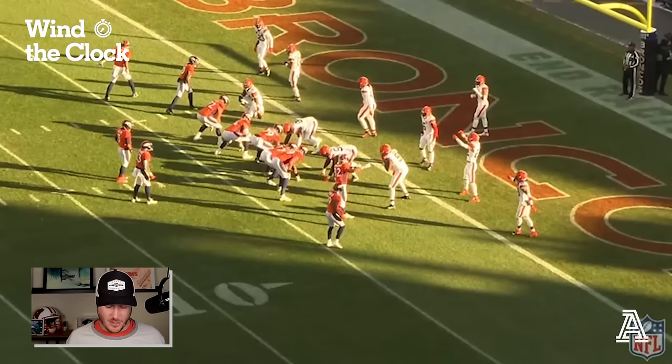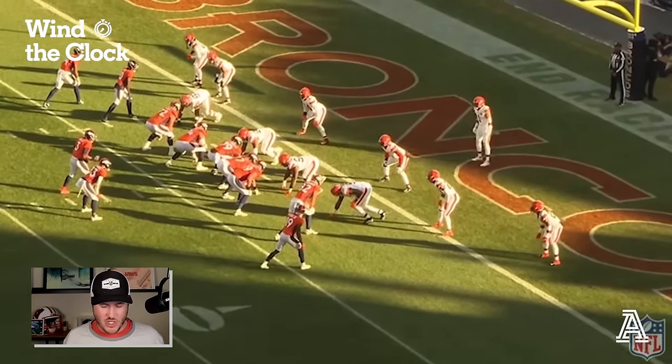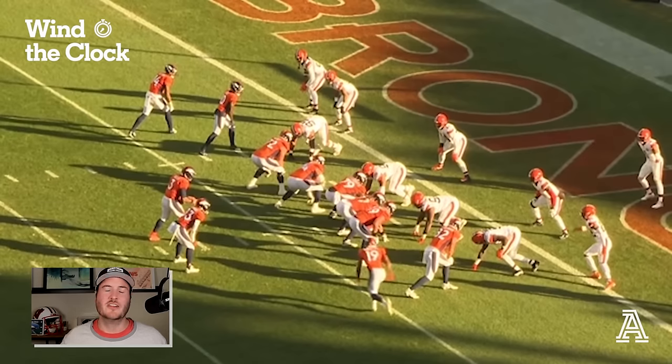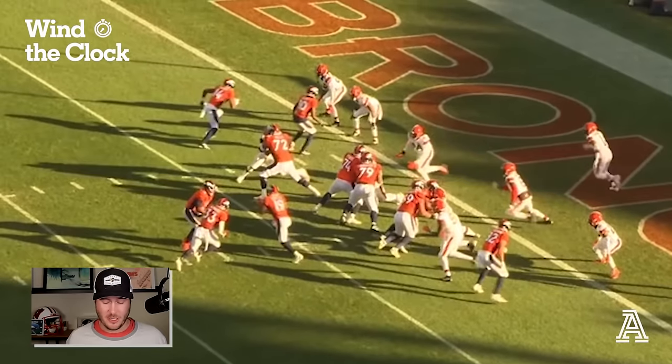So here they get into 11 personnel, which is three wide receivers, and use a jet motion to run just a classic zone read. So there's no arc block by Burton. There's nobody else pulling out in front of Russell. This is just a classic read the D end. If he crashes, keep the ball.